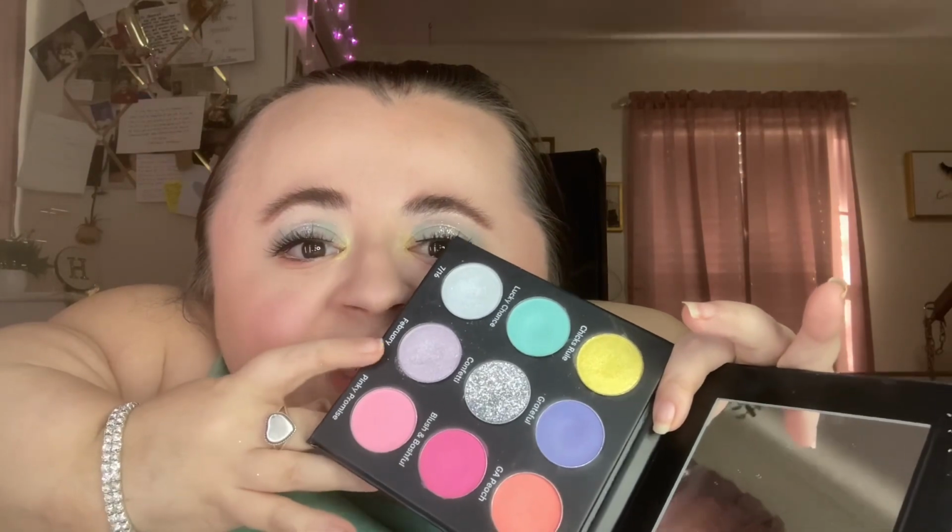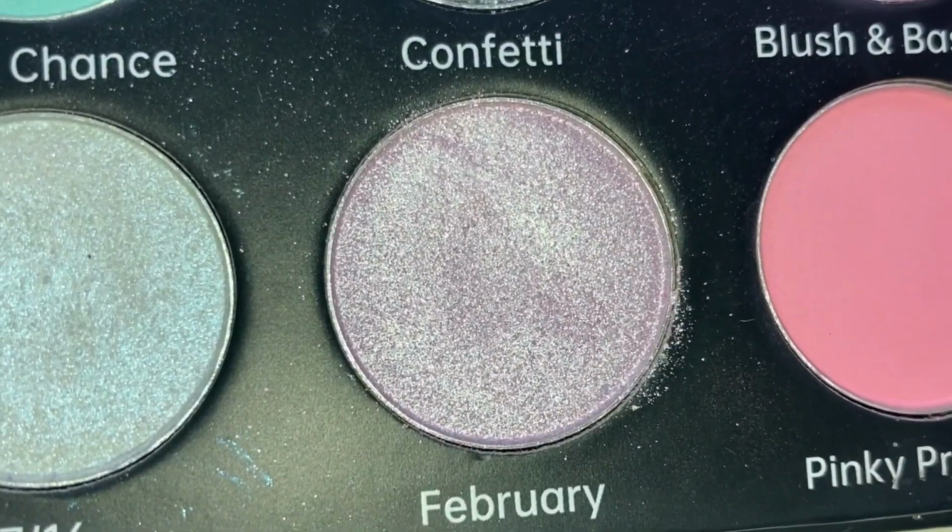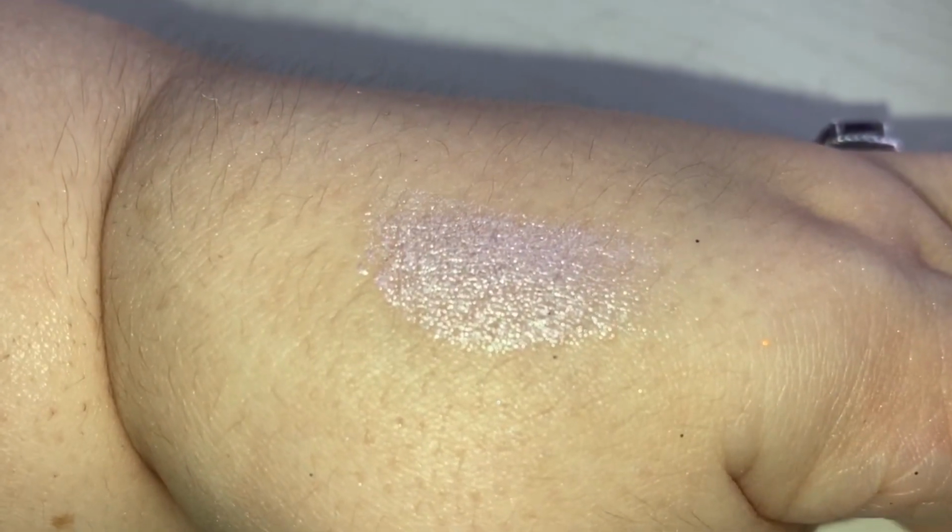So, next up, the second shade in the last row, we have February. February is a shimmer purple. It is a lavender shade. I love shimmers, so this palette is chock full of them. And February is my birthday month. I really wanted something to resemble February. I don't know why, I just did.